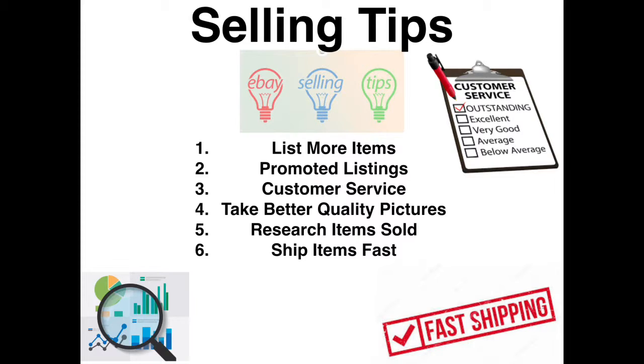Now the fourth tip is to take better quality pictures. The better looking your photo is, the more likely somebody is to click on it and buy it. I've done a video in the past where I talk about how to take better quality pictures for eBay, and I'm going to leave a link in the cards if you guys want to check that out. But basically in that video, I just recommend to invest some money into a light box, which is going to help you take your pictures to the next level.